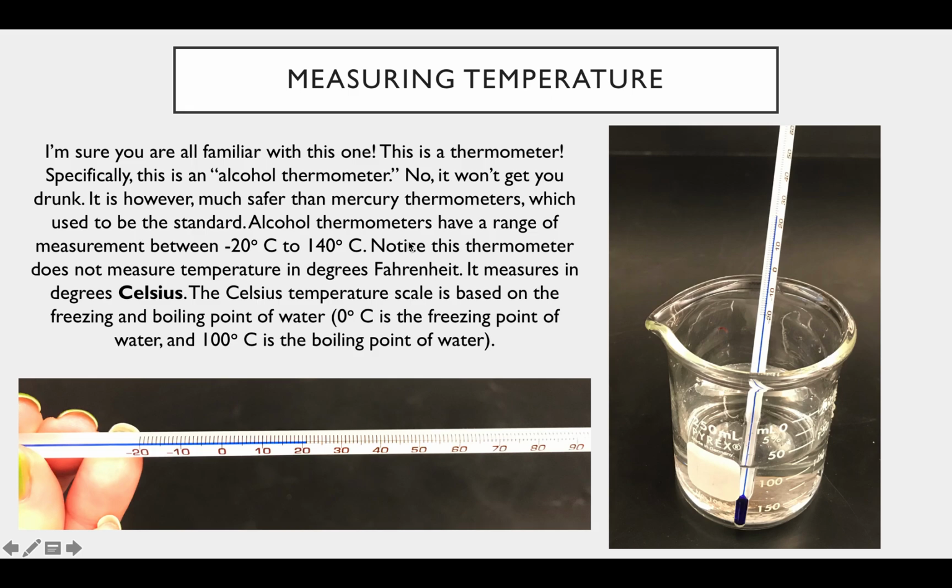And so we have an alcohol thermometer, has a range of measurement between negative 20 degrees here at the low end, and not shown here at the high end is about 140 degrees Celsius, right? Notice we're not using a thermometer that's measuring in Fahrenheit. We're using a thermometer that measures in degrees Celsius. Celsius temperature scale is based on the freezing and boiling point of water. So 0 degrees Celsius is the freezing point of water, and 100 degrees Celsius is the boiling point of water.